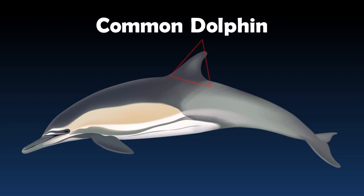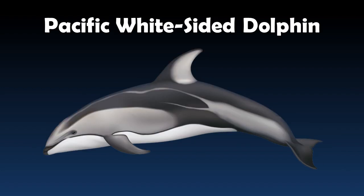They have a very triangular shaped dorsal fin, which is the fin on the back. The common dolphins also have a beak or a long nose. The coloring is dark on top, light on the bottom, with a tan color in the middle. This is a Pacific white-sided dolphin.